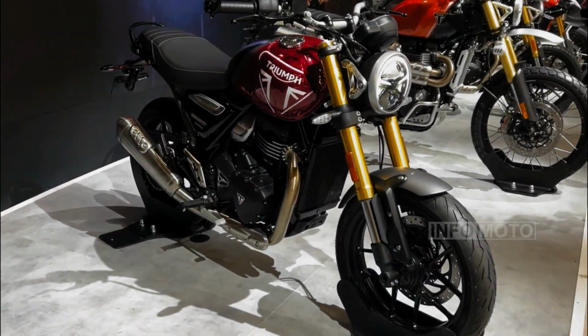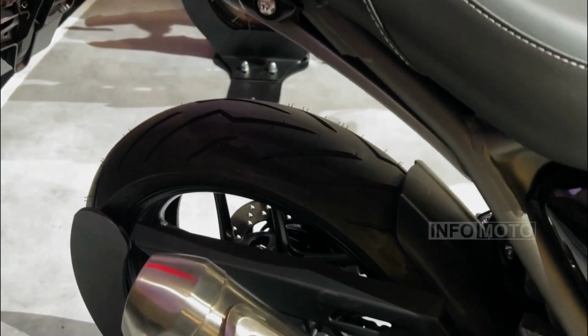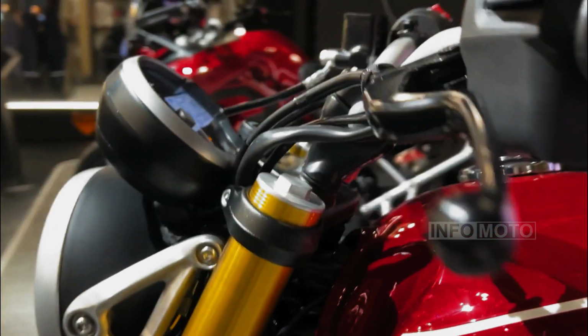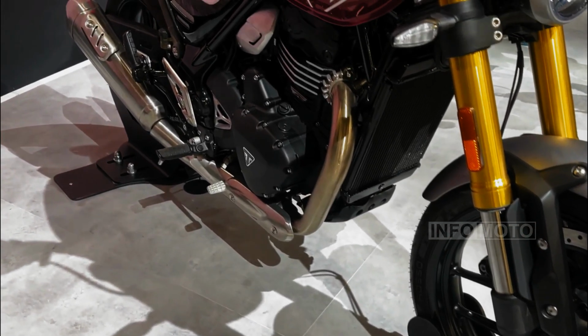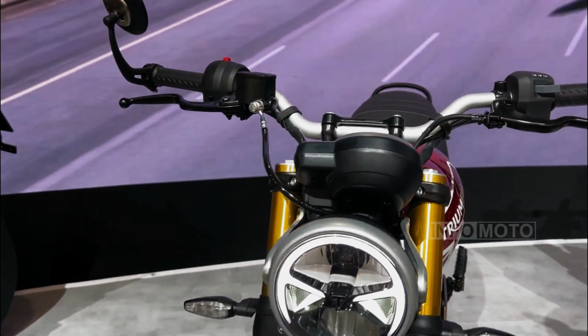The Speed 400 comes with a fistful of modern, rider-focused technology to maintain its supremacy. This includes switchable traction control, torque assist clutch, Bosch ABS, LED lighting, an all-new dual-format instrument display, steering lock, and anti-theft immobilizer for added security and peace of mind.